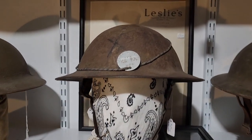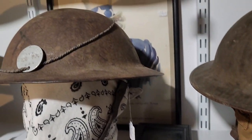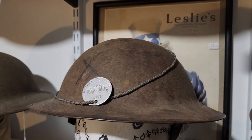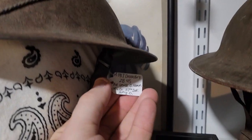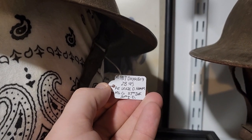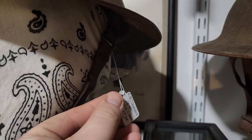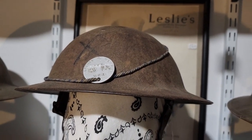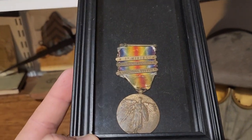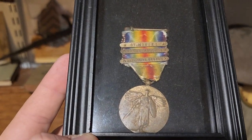And right here, this helmet and this World War I victory medal are both named to a Leslie Osa Ham. And his information is right here. He was MG Company, 117th Infantry Regiment, 30th Infantry Division. So there's his helmet, his dog tag, and his World War One victory medal with clasps.